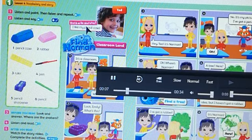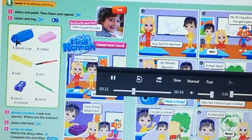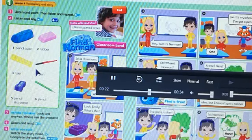1. Pencil case. 2. Rubber. 3. Ruler. 4. Pen. 5. Pencil sharpener. 6.